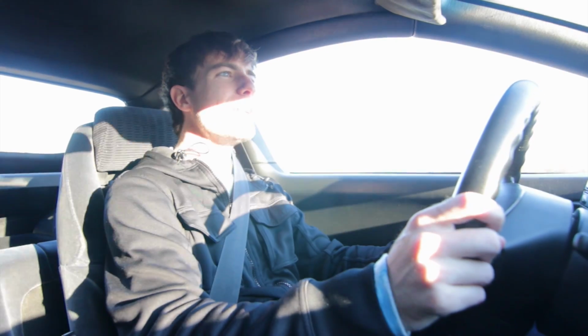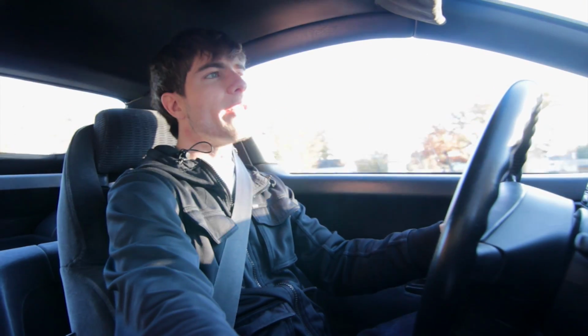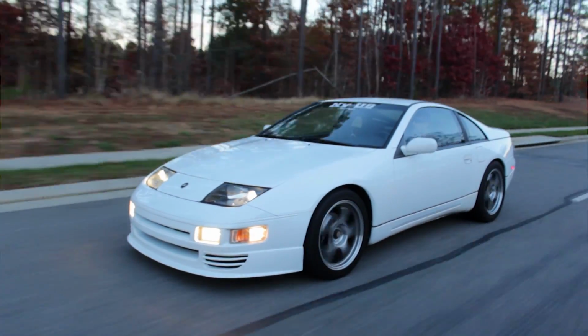Third gear has a little bit of, I guess you could say, boost threshold, as many people say, or lag. These gears are actually fairly short as well because this transmission was the transmission with the naturally aspirated version. So when you combine these two things, it actually works fairly well.